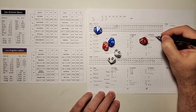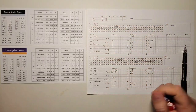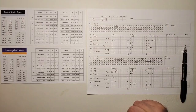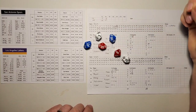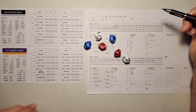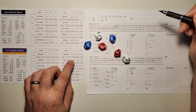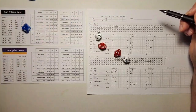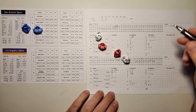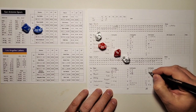And the Spurs, he's got 8 here in the third quarter. And with 4 possessions left, it is 76-57. They've gotten it under 20 now. 26 is going to be free throw attempts to Derek Fisher. He's an 80% free throw shooter. First one is an 89. That's a miss. And a 21 is a make. So 1 of 2 for Fisher.